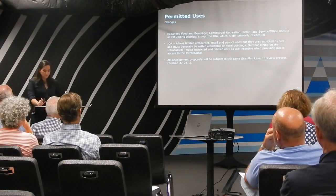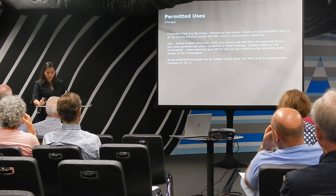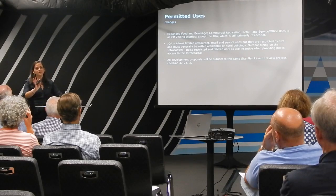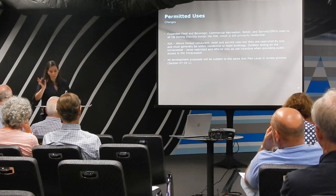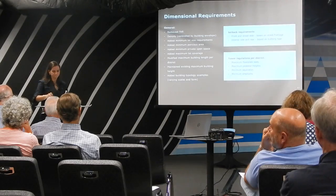Lastly, to simplify the approval process, development proposals will no longer be classified as site plan level 1, 2, 3, or 4, which is, again, the whole issue of ambiguity. Instead, they will all be subject to the site plan level 2 review process. At the end of the presentation, if you want more clarity on that, we do have staff that can explain that. So I'm going to move on for the sake of time.